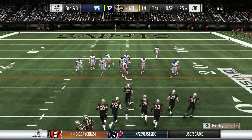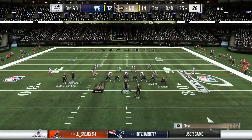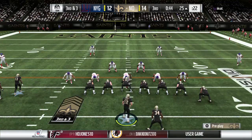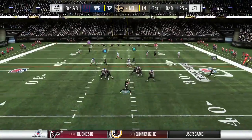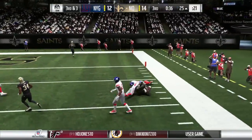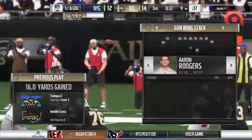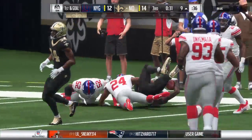The Saints on 3rd down. They've been okay, 2 for 3 thus far. Here it's 3rd and 3. From the gun, it's Rodgers. He finds Beckham, complete. And he gets it inside the 10 to the 9. His first reception of the divisional round matchup, but it's good for a first down as well.